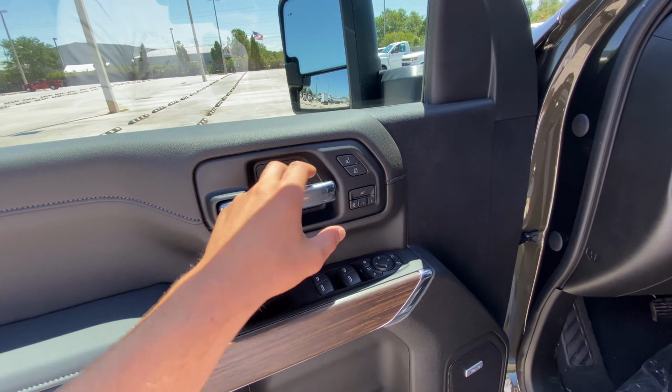Up top, we get really nice stitching for the dashboard, the little gold aluminum trim surrounding your touchscreen. As far as the screen itself, it's a pretty sunny day. Hopefully you guys can still pick it up. You got to go home, continue, check out the nav screen, which is also a pretty high resolution. We have a plastic screen over the touchscreen right now. It's a brand new truck, but I'm liking it. Pretty good resolution and very responsive.